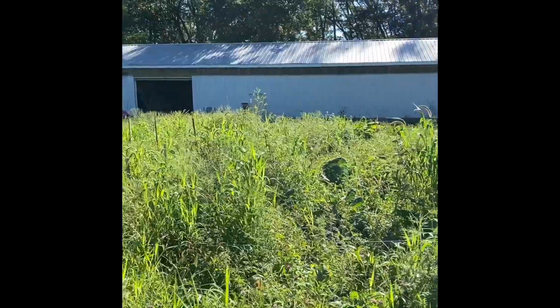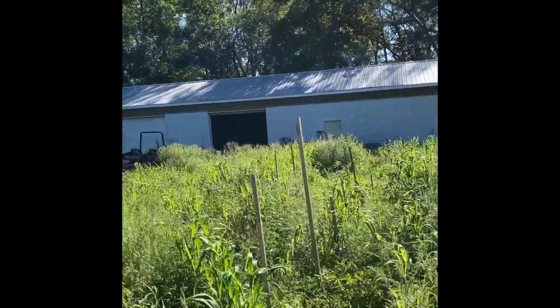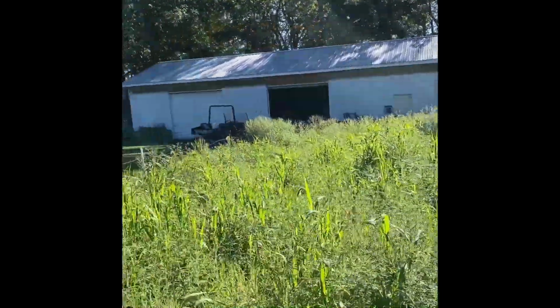Look at this garden. It's just unbelievable. It's hard to believe I can even harvest anything out of here now. But next year we will do better.